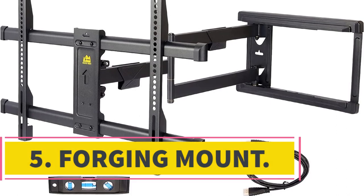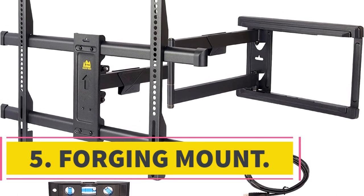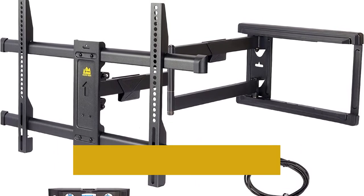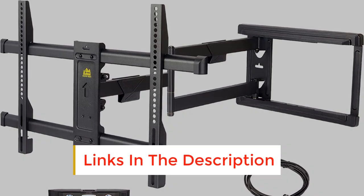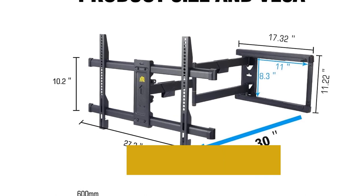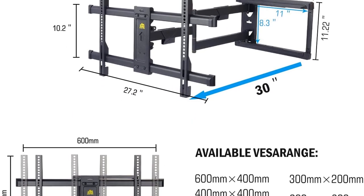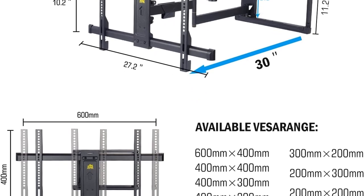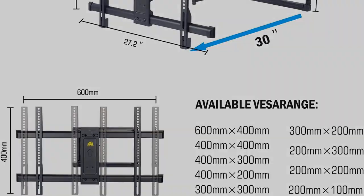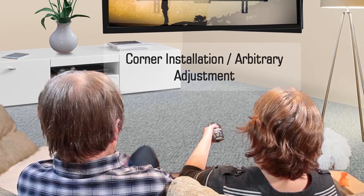Number 5. Forging Mount. There are several pros associated with the forging mount for corner TV mount, mainly because it can easily conform to most corner spaces and is compatible with a wide range of televisions. The mount features a universal fit, so all types of formats can be used on this mount. This means that any sized LCD or plasma television can be accommodated on this mount.